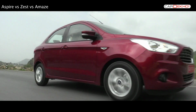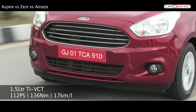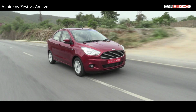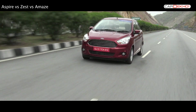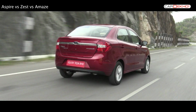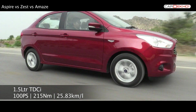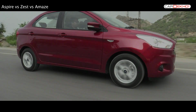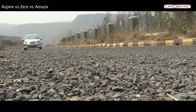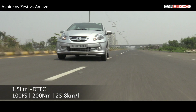However, the Aspire does get a 1.5 litre petrol motor mated to a 6-speed dual clutch automatic. If intra-city commutes form a bulk of your driving, this is the one you should be choosing. Amongst the diesels, it is closely fought between the Aspire and the Amaze. Both produce roughly the same amount of power while the Aspire gets some more torque. The Ford pulls cleanly from low revs and turbo lag isn't as prominent as in the Amaze. Also, the i-DTEC motor on the Honda simply cannot suppress the engine clatter, which isn't the best of sounds to begin with.